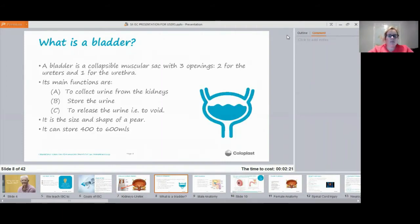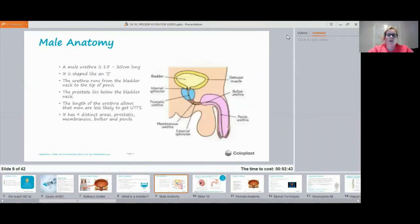A bladder is a collapsible muscular sac with 3 openings, 2 for the ureters coming from the kidneys and 1 for the urethra, where we pee or void from. Its main functions are to collect urine from the kidneys, to store the urine, and then to release the urine, i.e. to void or to pee. It is the size and shape of a pear, and as we said, it can store about 400 to 600 mL.